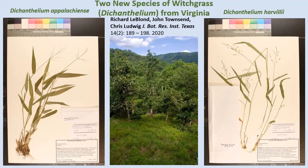For years, I've been working with Richard LeBlond, formerly North Carolina Heritage Program, now retired but still very active. We sort of messed with these for a number of years and finally just couldn't find anything else to do with them, but published these as new names in the Journal of the Botanical Research Institute of Texas, which just came out in December.